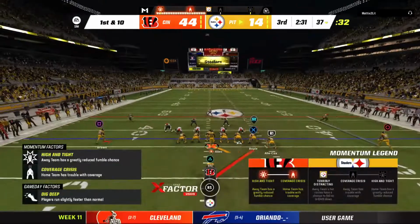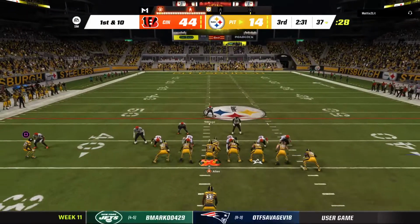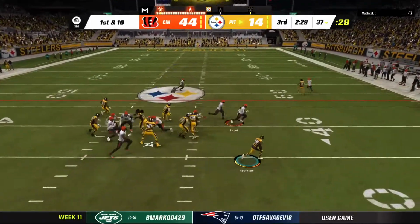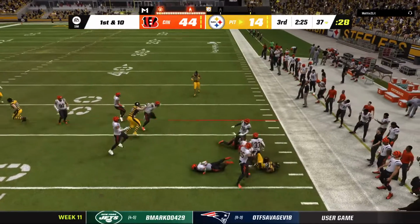The Pittsburgh offense at the line to start their next drive. Well, we haven't exactly been treated to a nail-biter in this one, CD, and if they cannot score here, this one's pretty much all but over.